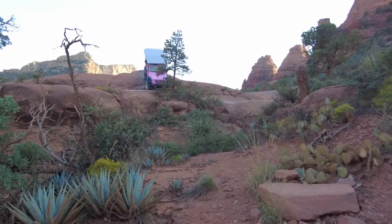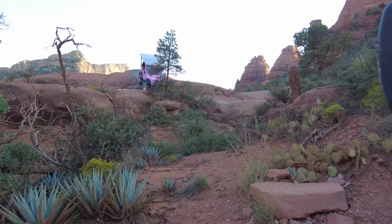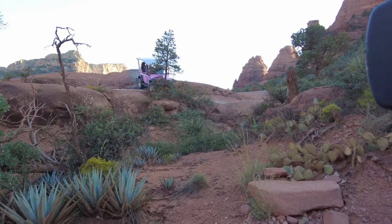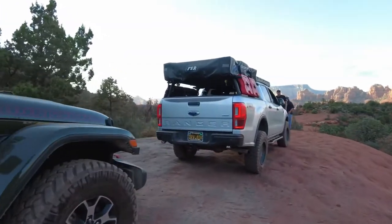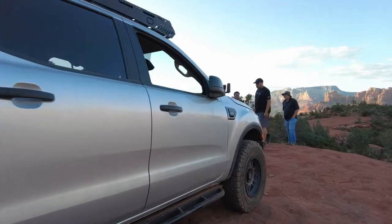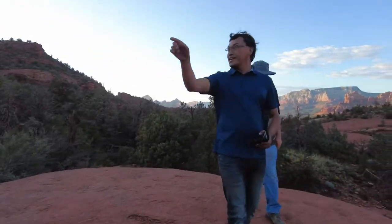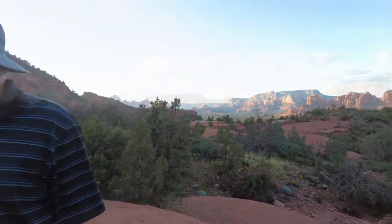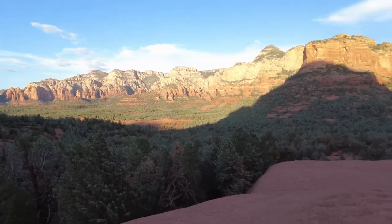We saw pink jeeps every 5 minutes on the trail. If you don't have a capable rig, their tour is a good alternative. We were surrounded by the red rock canyons of Sedona, which were truly breathtaking.